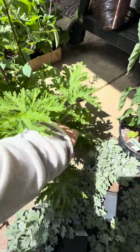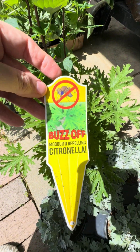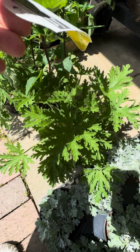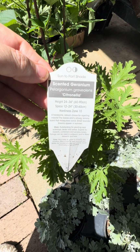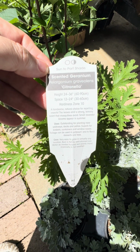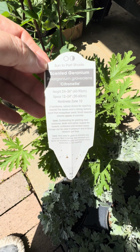Now, if you guys have issue with mosquitoes around your house, this is a great plant to have. Buzz Off Mosquito Repelling Citronella. So it's kind of like a hybrid geranium, they call it, but it doesn't really bloom. It's a scented geranium, and it's got a citronella smell. So if you have mosquitoes, this is really good. And it is hardy to a zone 10.